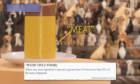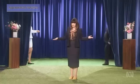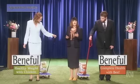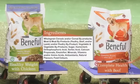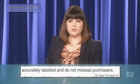So 5% doesn't sound like a lot of meat, but it is better than the guidelines for wet food, where there is no specified limit to how little meat it can have. Where's the beef? Now, these two Beneful products, Healthy Weight with Chicken and Complete Health with Beef, could have exactly the same ingredients. We don't know if they do, but the vague list of ingredients on both of them are identical. So, if two packets with different names can have the same lists of ingredients, how is that accurate and not misleading, like the PFEA guidelines should ensure?